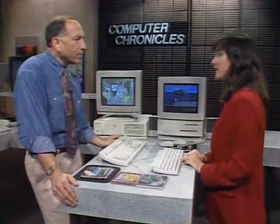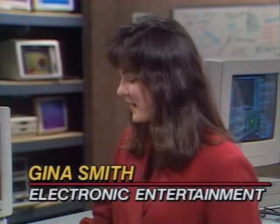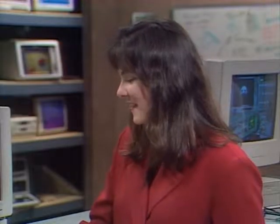Okay, you got two things you're going to show us, Gina. Let's start over here. This is a game called Wrath of the Gods, kind of an interactive adventure movie. It is, and it's for adults. It's a game, actually, and they've done two very significant things that appeal to adults. One, these aren't Smurfy cartoon characters, and two, most importantly, I think, they let you cheat.